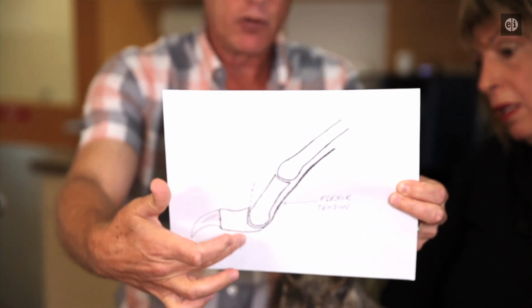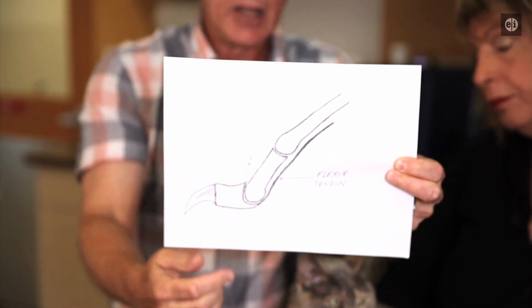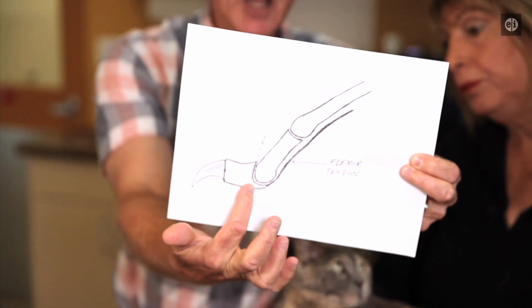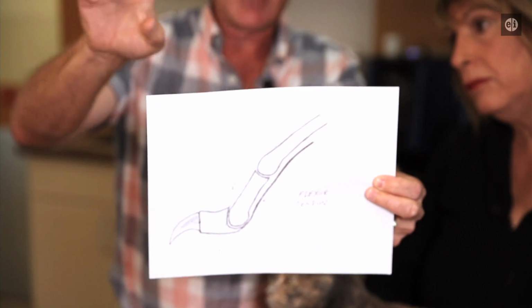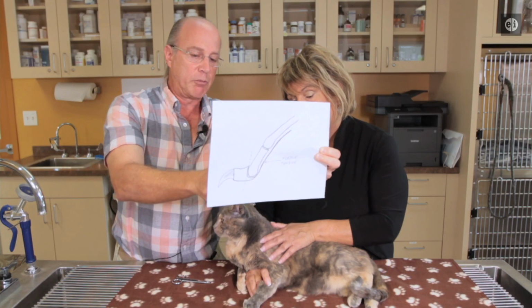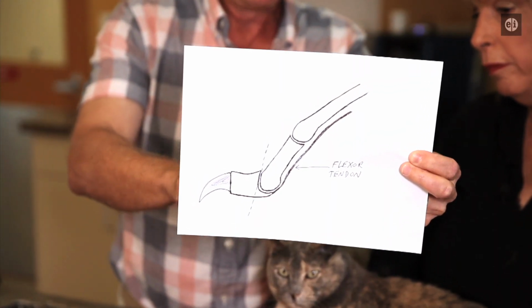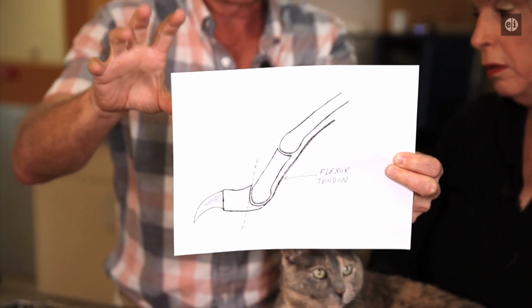My dotted line here shows the technique I used to use, where you cut and you leave the very bottom of the bone that connects to the flexor tendon here. The flexor tendon allows you to do this with your fingers. So if you cut off most of the bone, the nail won't regrow because it grows from the bone, but you leave the flexor tendon intact so they still have normal activity.